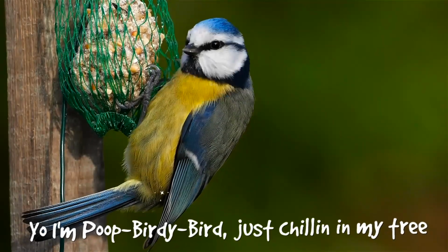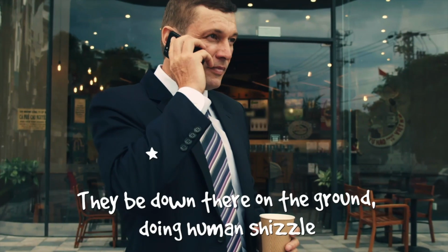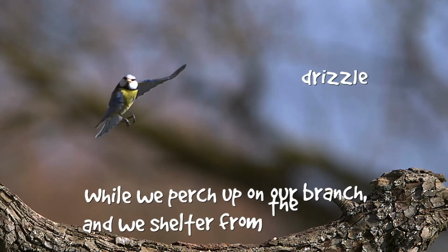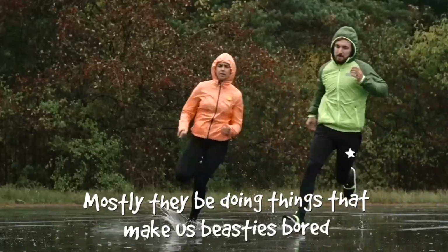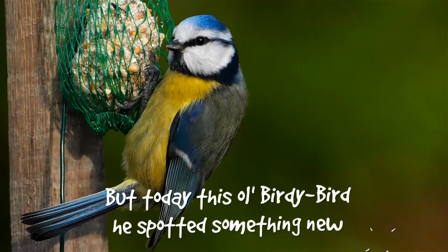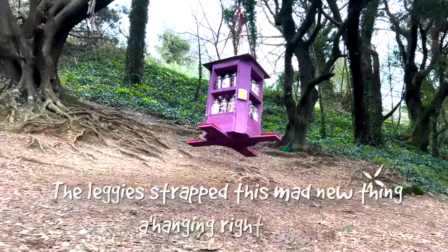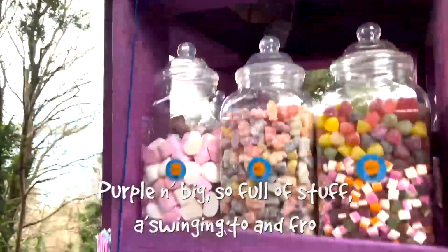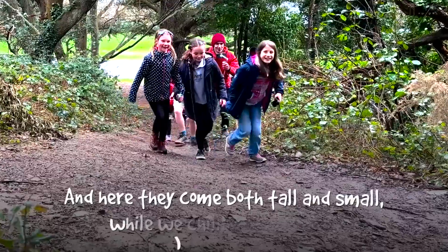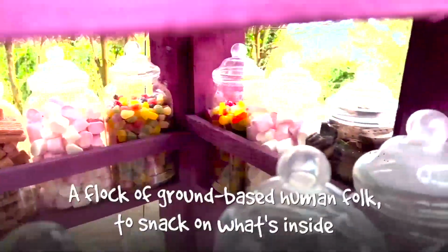I wonder what birds would say if they were watching us like we watch them. Yo, I'm Poo Birdie Bird, just chilling in my tree, looking at the world and the people that I see. They be down there on the ground doing human things, while we perch up on our branch and shelter from the drizzle. Mostly they be doing things to make us beasties bored, just shuffling back and forth as us feather crew we snore. But today the sole birdie bird spotted something new. Went around our territory, my wings they flapped and flew. The leggy strap, this man-made thing I hanging right below, purple and big, so full of stuff for swinging to and fro. And here they come up tall and small, we chilling way up high. A flock of ground-based human folk to snack on what's inside.